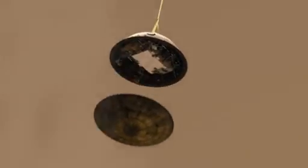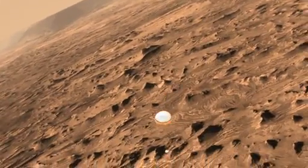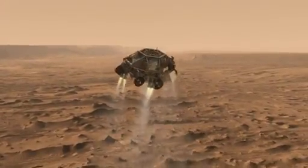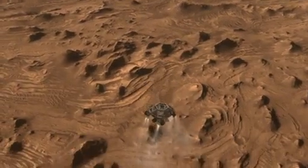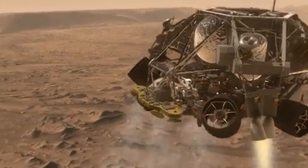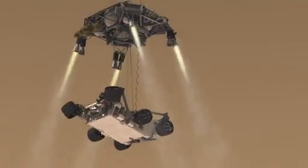Once we're below the speed of sound, the heat shield separates and the spacecraft looks for the ground with the landing radar. Once we reach an altitude of about 1 mile, the spacecraft drops out of the back shell at about 200 miles an hour. It then fires up the landing engines to slow down even further. Once we've descended to about 60 feet above the ground and are going only about 2 miles per hour, the rover separates from the descent stage.